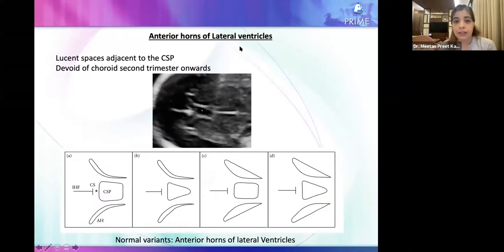Okay, now the last part here are the anterior horns of the lateral ventricles. We've discussed the interhemispheric fissure or the midline falx. We've taken care of the T sign, that is the callosal sulcus. We've taken care of the corpus callosum in great detail. The CSP, always the hero of every brain. And now we move on to the lateral ventricles, the anterior horns in particular.